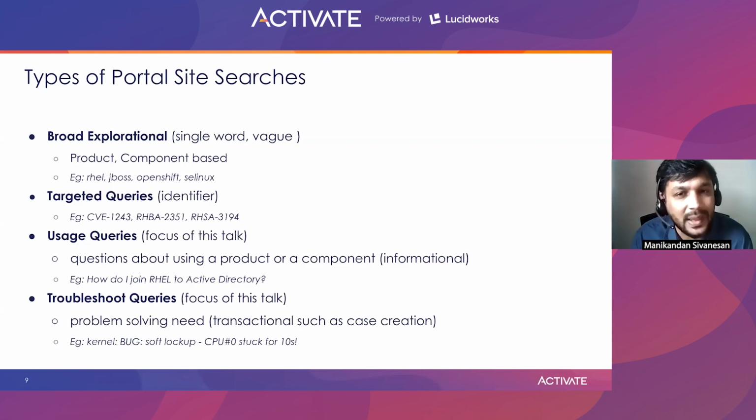And there are targeted queries, where users are making identifier-based searches, which are mostly around security advisories and bug advisories. And the last two, which are primarily the focus of this talk, are usage-based queries and troubleshoot-driven queries. For usage queries, the users really want to know how to use a specific product or component, which is more of an informational type. Say, for example, how do I join RHEL to Active Directory? That's a specific usage-based intent that is expressed. And the fourth one is the problem-solving aspect, where there is a significant error pattern that users are facing, and if the user is not able to solve it, this leads to case creation as well.